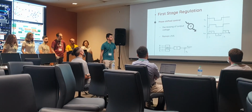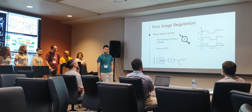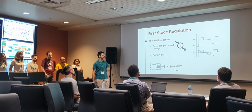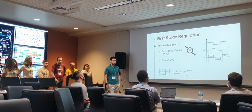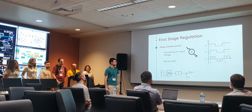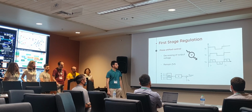The first stage regulation is done by utilizing the principle known as phase shifting. We shift one leg of the H bridge in accordance with the other, and in that way we reduce the voltage of the DC link. We lose the zero current switching, but remain at the zero voltage switching. A simple PI controller is used to close the control loop.